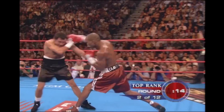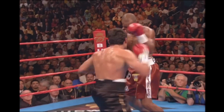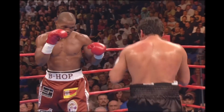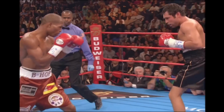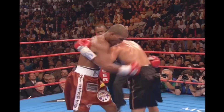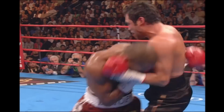That's Hopkins who's moving. Pretty good quick right hand from Bernard Hopkins. Yeah, he's fighting a better second round now. Oscar just landed a right hand. Final seconds to the round. Oscar throwing punches, showing his speed. Not that effective. He might leave himself wide open.